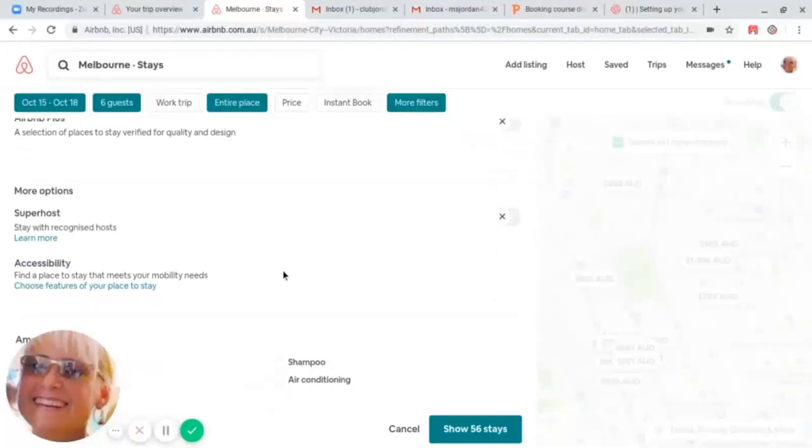Now, here we go. You can stay with a super host as well. I tend to like to stay with super hosts. Why I like to stay with super hosts is that they generally will not ever cancel on you, okay? So we can see if someone's a super host. We might leave that for now.